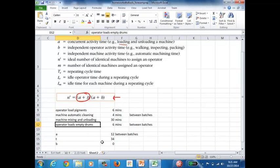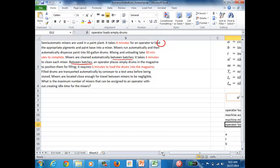How do you know the machine doesn't have to be off in order to look at it? Because it says that it's automatically filling it. It specifically says that right here. This runs automatically and then automatically fills a 50-gallon drum. And those 50-gallon drums are then automatically filled, so they don't have to stop. That's why you put them into the internal machine.